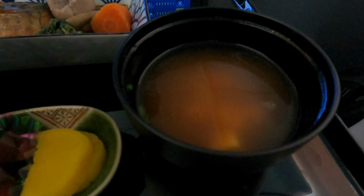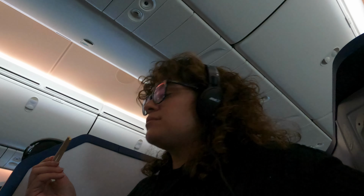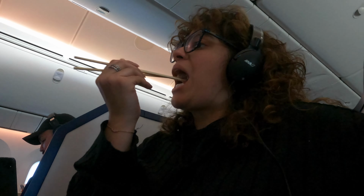And I feel like this is what just made it hit home for me, the fact that we were literally on our way to Japan. And look at all the happy dances I did. This was definitely my favorite part of the experience and the meal.